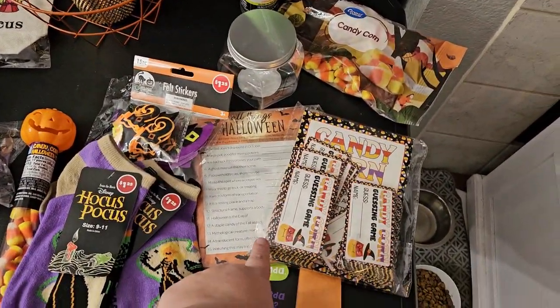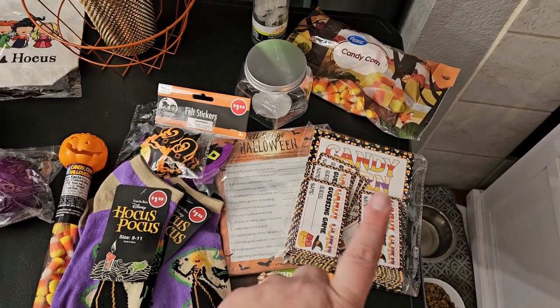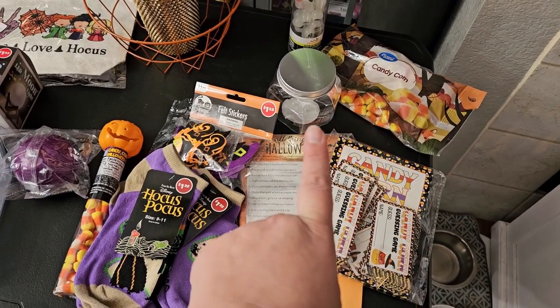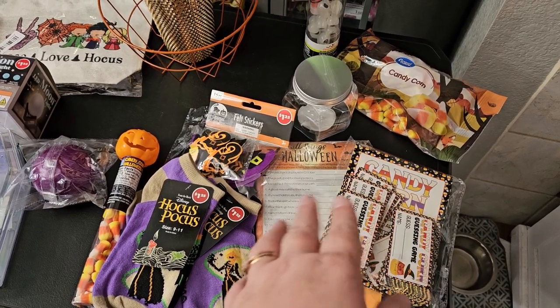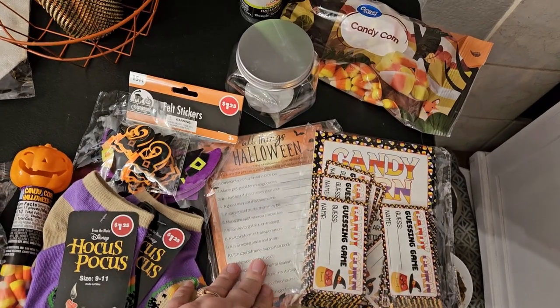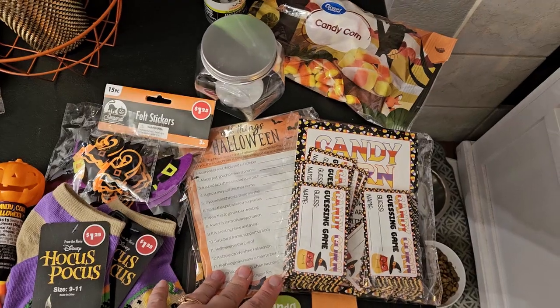So we're playing the game of guess the number of candy corns. Oh my gosh, words are hard. Guess the number of candy corns that are in that jar. So there's some candy corn, there's a jar. I need to count them, put them in the jar, find out the right number so that I could have that as a game. This is also a game. It's just like some Halloween things. Both of these I got on TEMU, just to have while they're here.